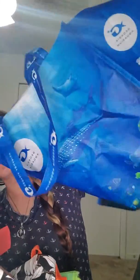So there are these ones. I use this to put my cold stuff in. And then of course I have other bags. This one I got from Ross. Then I have this one from the Georgia Aquarium.